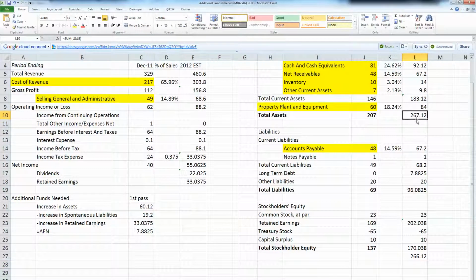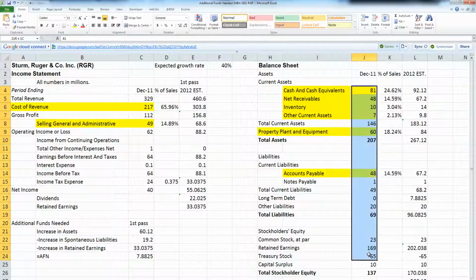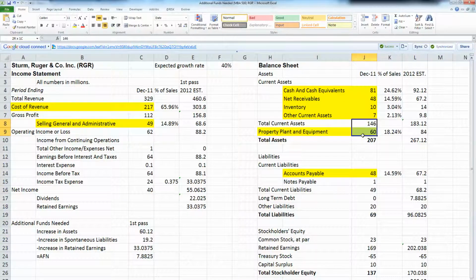And this number, the 267 in total assets, should equal the sum of liabilities plus equity, the 266.12. And you can see it's off by $1. When I took the information on Ruger from Yahoo's finance site, they actually reported the numbers in thousands, so I basically just did some rounding to get them reported in millions. And I did some, I'll say, pretty sloppy rounding, and I have a typo right here.